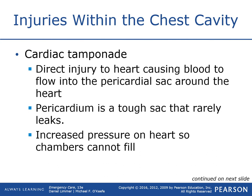So next we'll talk about cardiac tamponade. You have to remember the heart is surrounded by this sac. It's an airtight, very tough sac. It's called the pericardial sac. It has a little bit of fluid in it. It's meant to have that little bit of fluid in it, and it rarely lets anything in or out. So that's what a normal heart has.